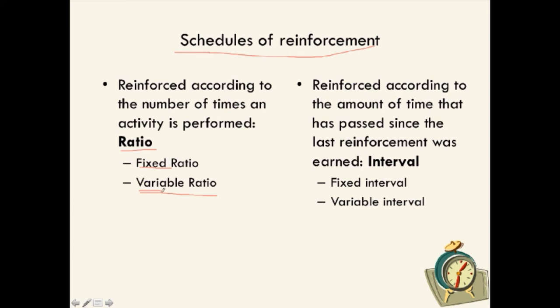So because this one's really variable, if the reward is ended and I'm not explicitly told, I don't really know. And so I'm going to persist. And I'm going to keep at it in the hopes of getting another reward. And it turns out that variable ratio is the approach used by slot machines. Gambling is very much on a variable ratio schedule. You don't always win. You don't always get a reward for doing it. It's certainly on a variable ratio schedule.